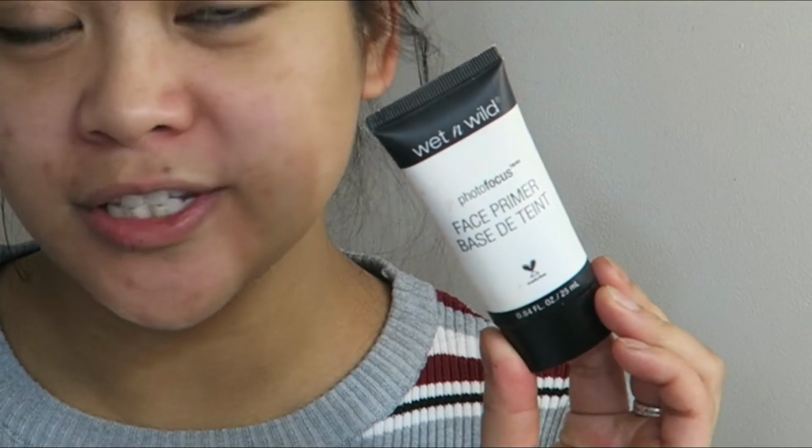But if you did want to look for a good drugstore primer, then here are some options for you to consider. This one is the e.l.f. Poreless Face Primer. You can pick this up at Kmart or even on their website. Here we have the Wet n Wild Photo Focus Face Primer. This one's an OG, NYX Angel Veil.